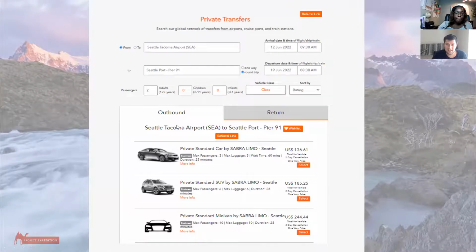And when you click search, this is what you get. So the cars will come up in lines. The first one shows you the picture of the car. It shows you the duration, the passenger numbers, the wait times, and the pricing is a total.